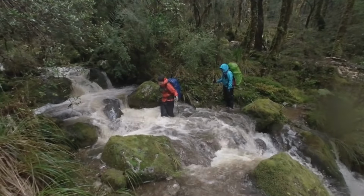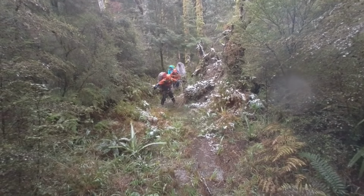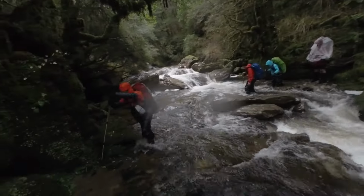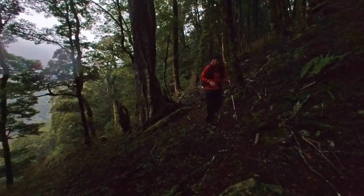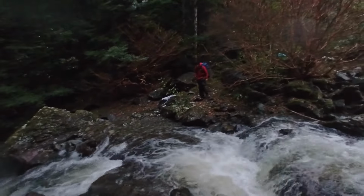A few of the side streams were getting a bit high to cross safely, so we took a high route to bypass a few. The easy gradient meant the climb to the saddle was a breeze until just before the saddle, where the track unexpectedly climbed steeply, bypassing a slip. We reached the saddle at 4:35 in waning light, and as a few of the team were starting to display signs of mild hypothermia, we quickly started descending to Stone Hut.